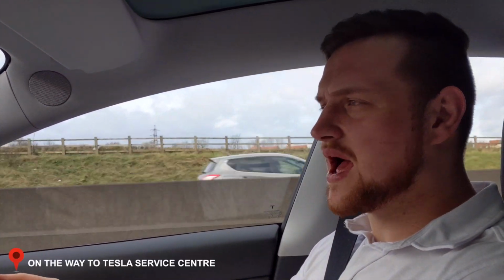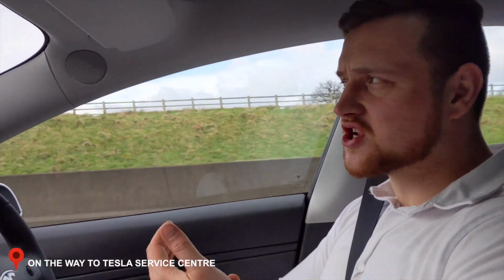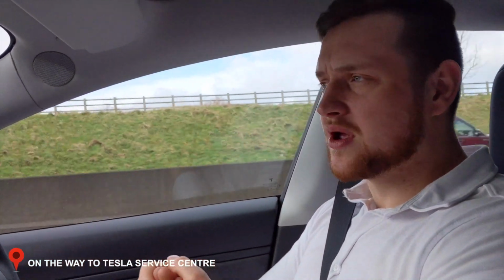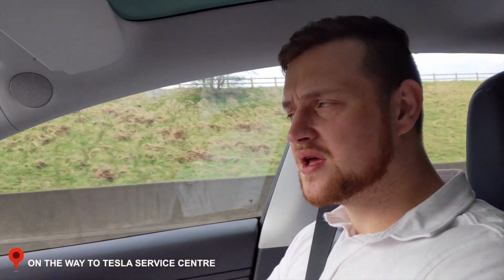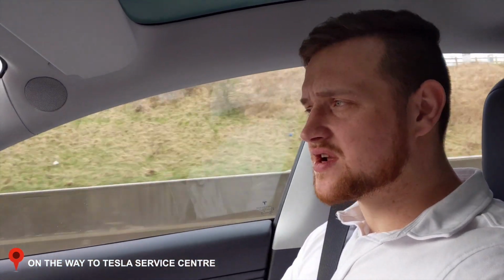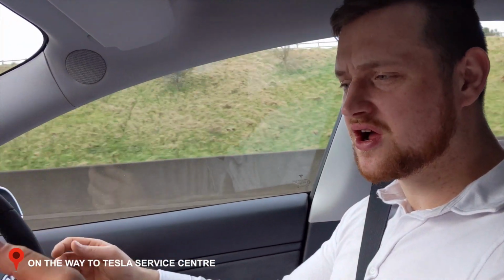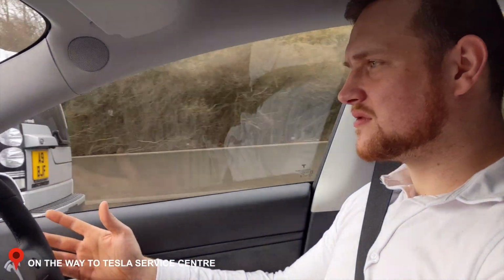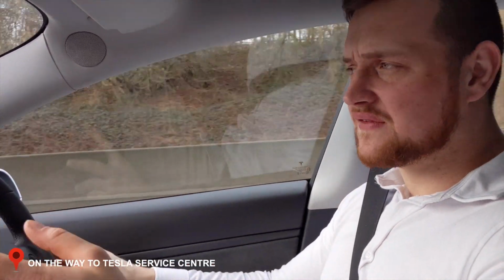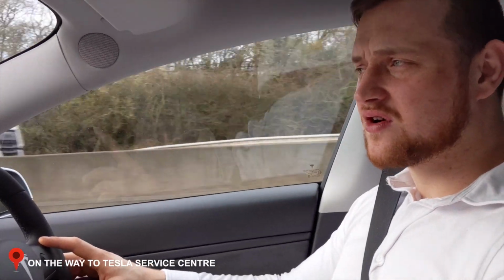What's going on, guys? So we're in the Model 3 still at the moment. We're heading down to Birmingham to hand this off at the service centre. There's actually a service centre opening up in Nottingham, they said imminently, so very soon, so we won't have to make this drive if anything else happens with the Model 3 in the future. Hopefully nothing does. We still don't know what's going to happen today, or if they're going to repair the vehicle, or if they're going to be replacing the vehicle, we don't know.